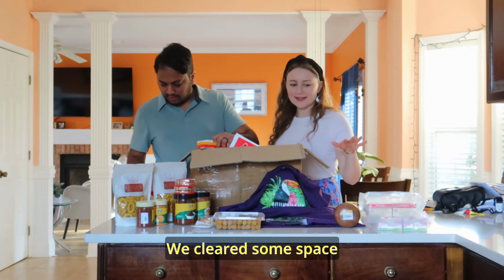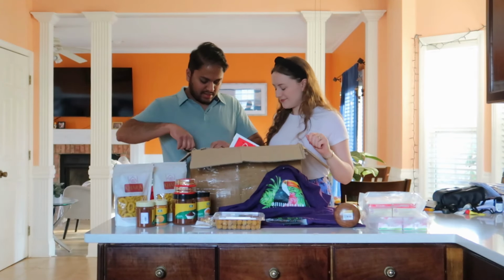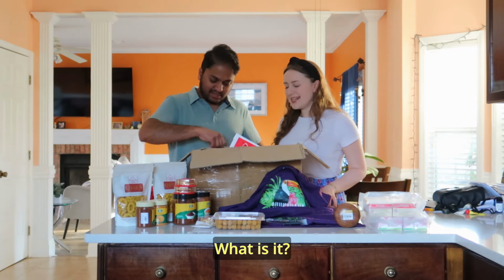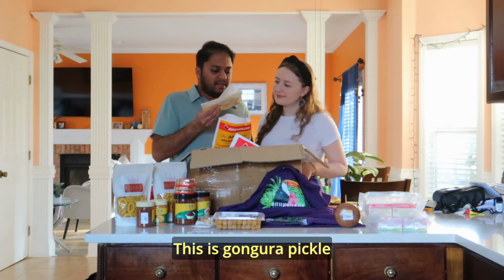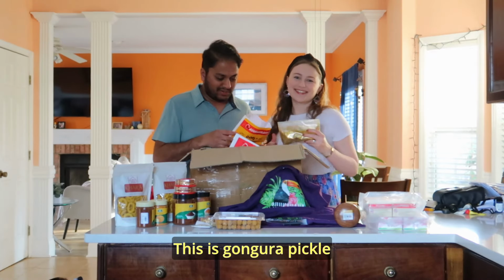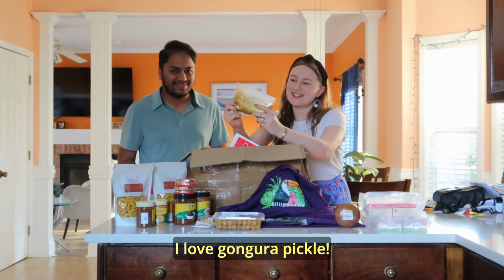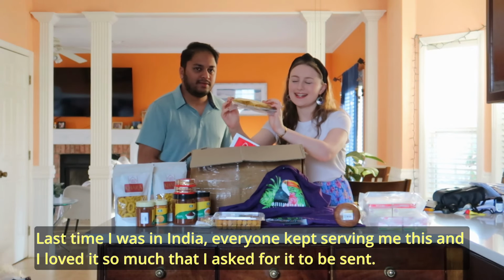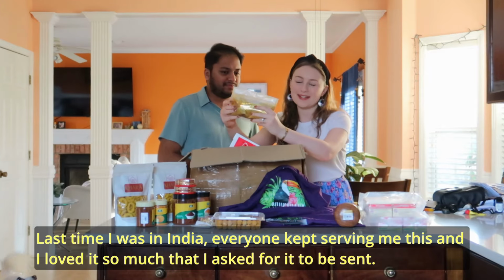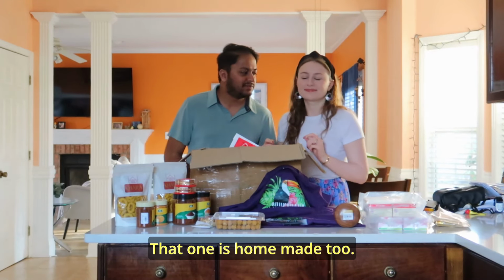Okay, we cleared some space. So next. This is gongura pachadi, actually. I really love gongura pachadi. Last time I was in India, everyone kept serving me this, and I loved it so much that I asked for more of it in this box. So I'm really excited to have it here. That one is homemade too.